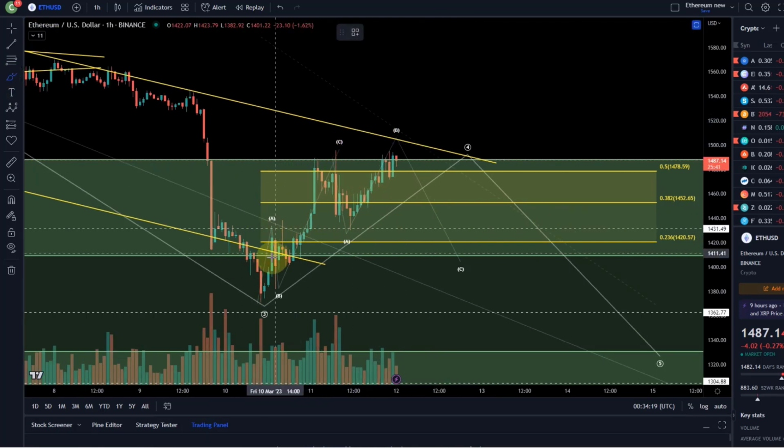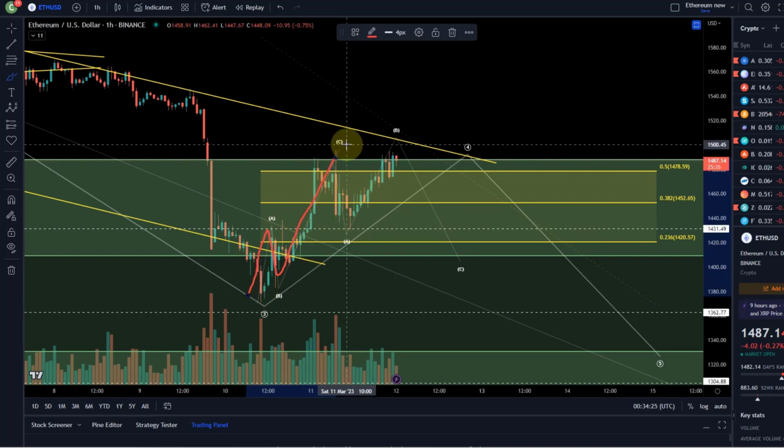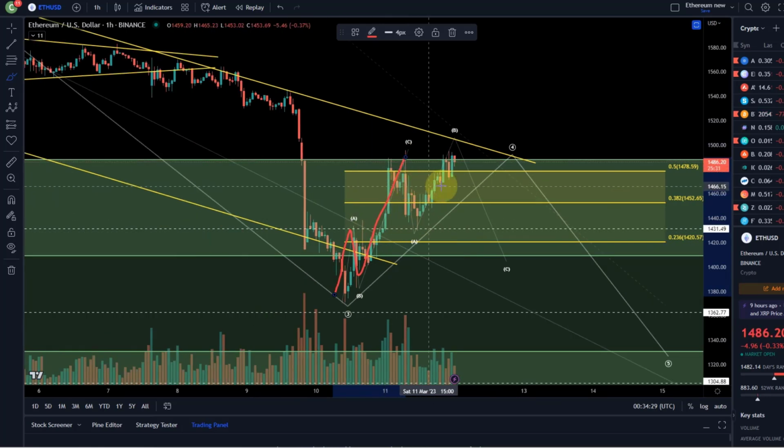So certainly we made 3 waves to the upside here. You could get away with counting it as a 5-wave move, but I don't trust it yet. I will only trust it if we really get a break above the recent high and then rally impulsively.